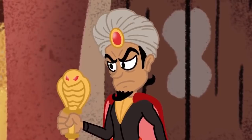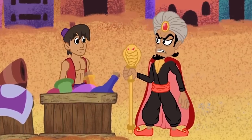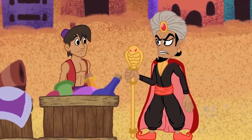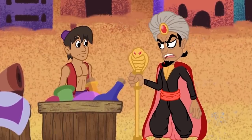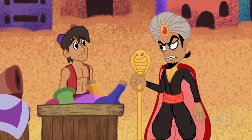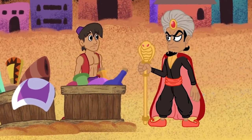Mustafa had decided he'd need the fake prince's help one more time. Listen, kid, I need your help. There's a genie that's supposed to be in this lamp. I think he's hiding at Aladdin's palace, and you're going to go in and get him for me. Rami wasn't so sure about Mustafa's plan.